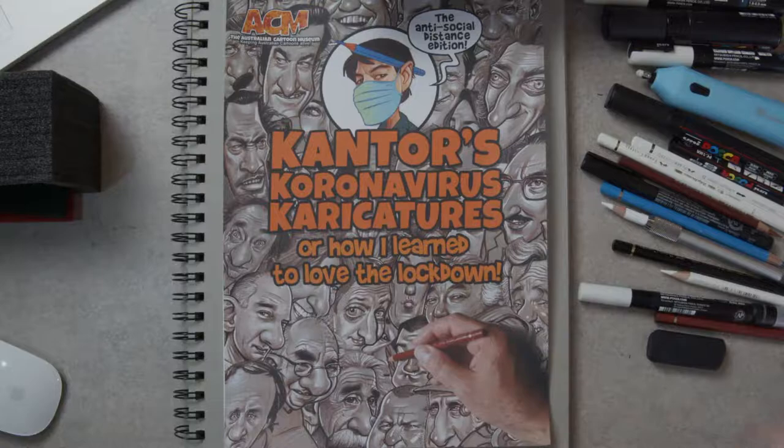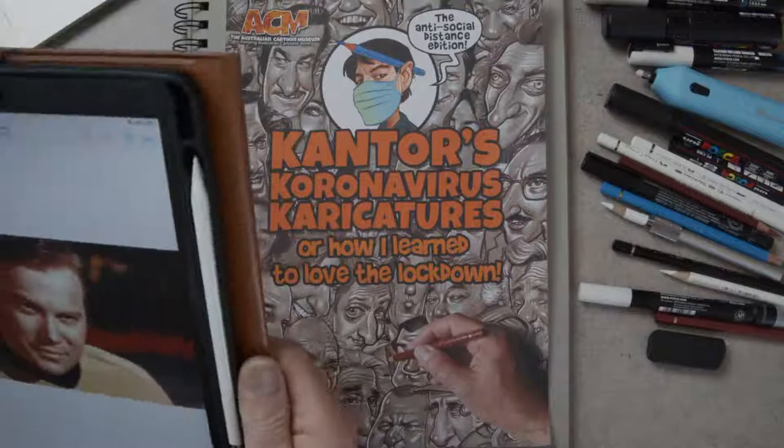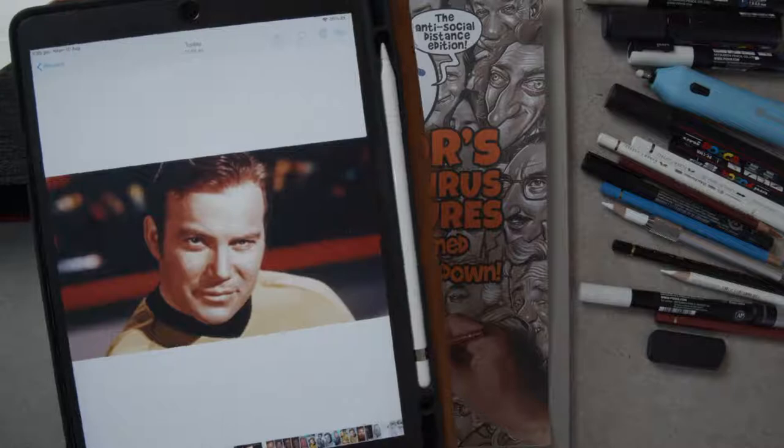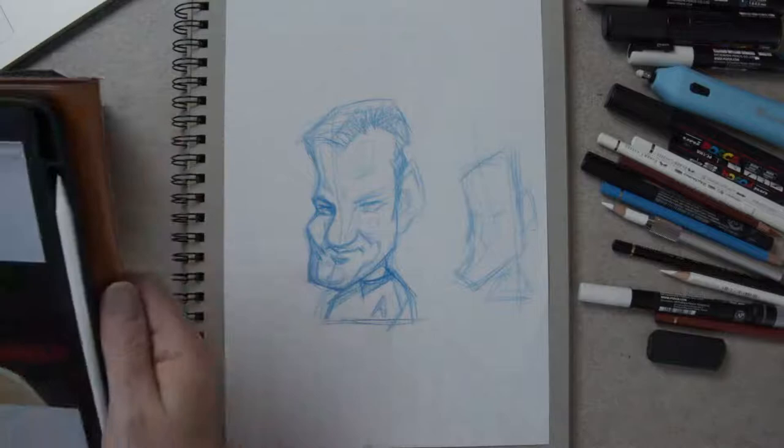I am doing another drawing today. I'm doing another caricature, and the subject of the caricature, kind of blown it then, didn't I? This is the subject of the caricature, and it's Captain Kirk, of course, which is William Shatner. So let's try to get into this as fast as we can without too much of a delay today, hopefully.